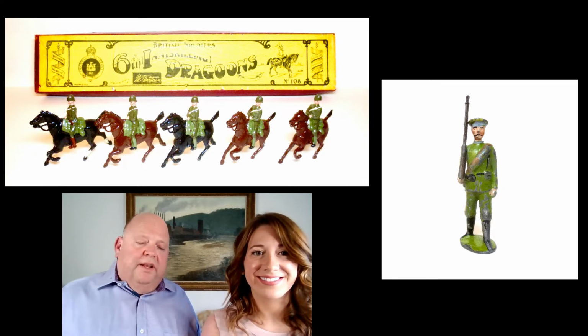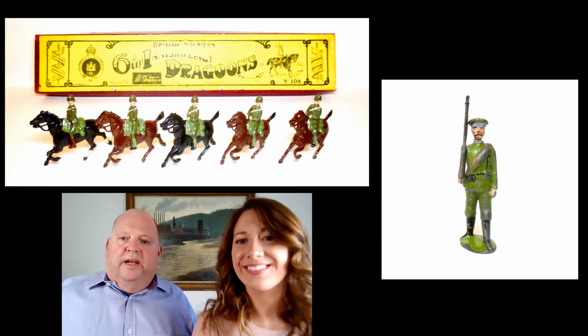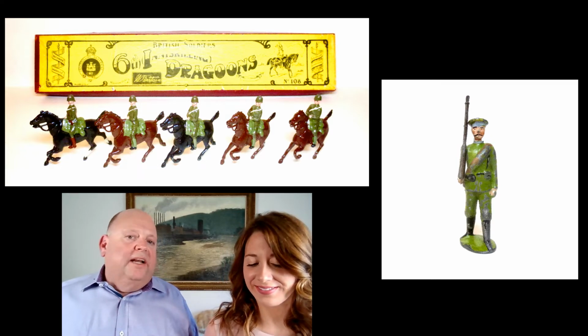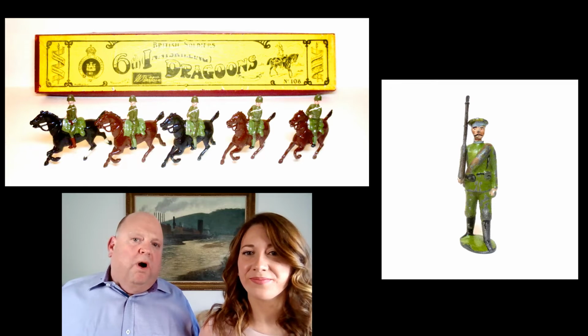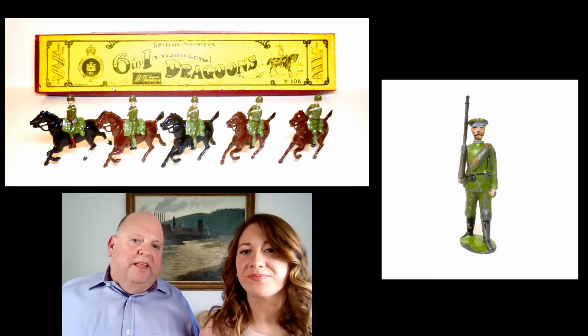So this is one of the nicer pre-war sets that we have. And then just wanted to show the Cossack, the Russian. What makes this one so unique is he's painted an apple green. And they did that right before World War I. Generally, it will be in much more of a forest green, but they're very pretty in the apple green.